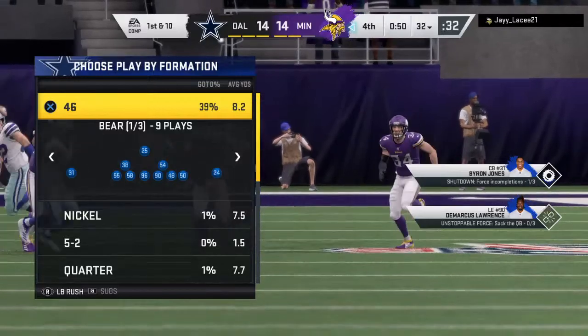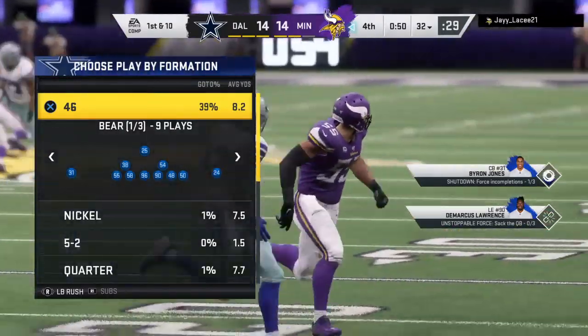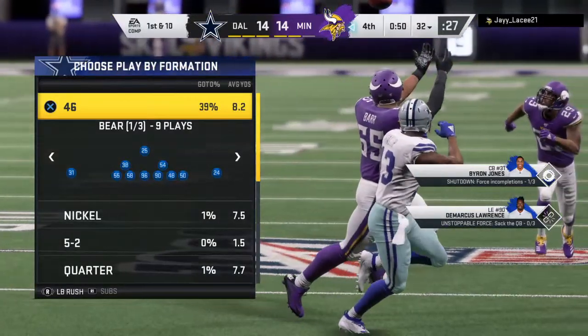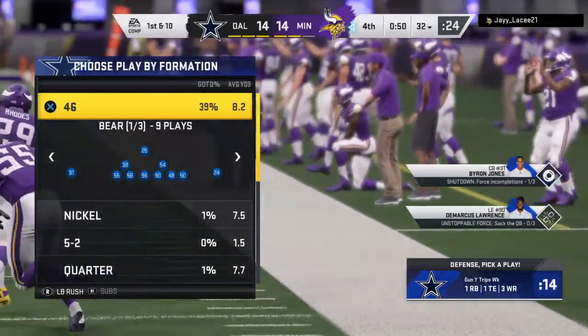We're in the 4th quarter, and it's a tie game. You've got to take care of the football here. Now their opportunity to take the lead right out the window, and everything is flipped in the other direction.